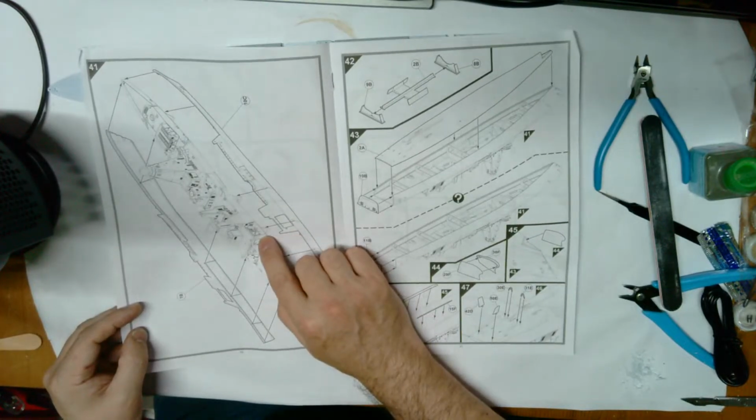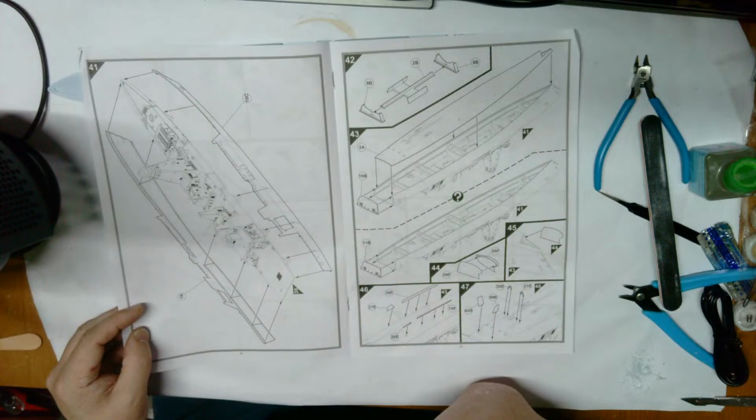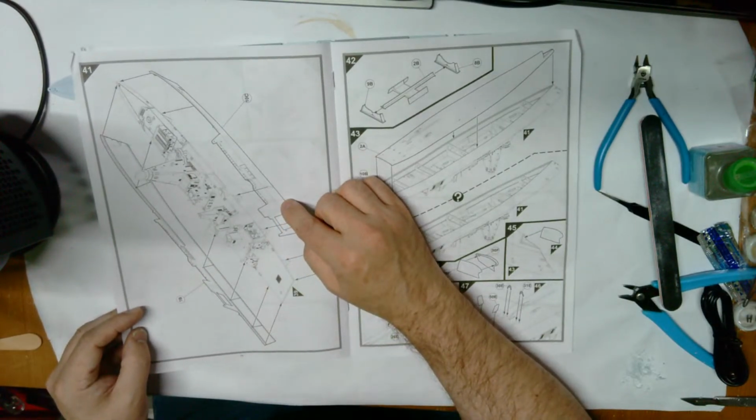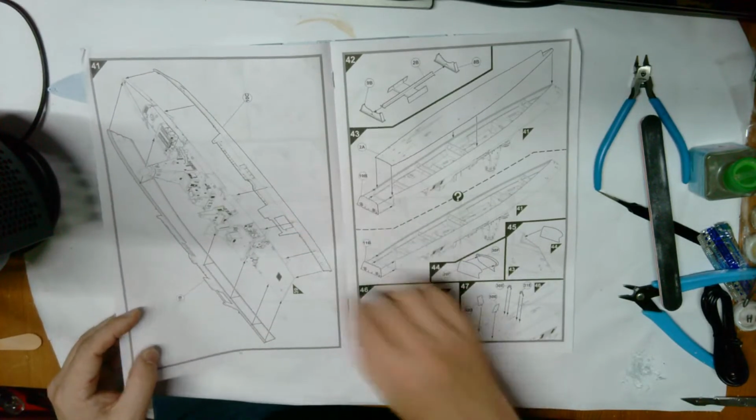Yeah, because then you're bringing that in. So you have to really do that before you can put the hull on, which is unfortunate because I would really love to be able to do this first, but you can't. You can't. No. Bugger. Okay.